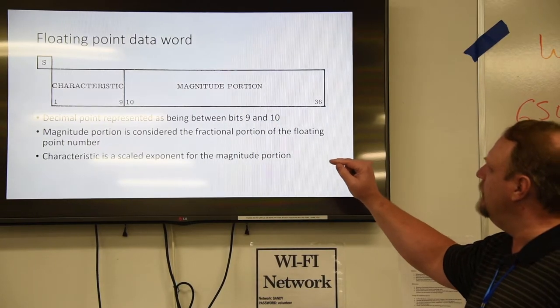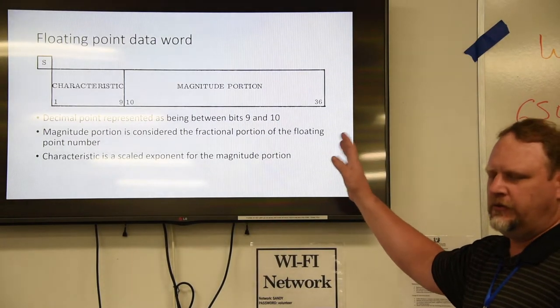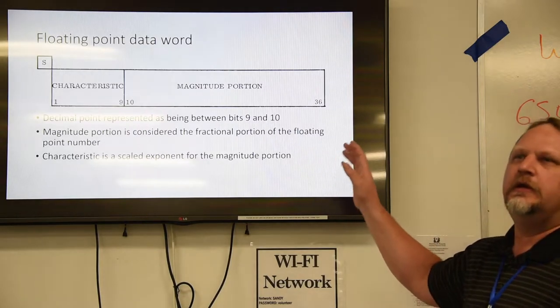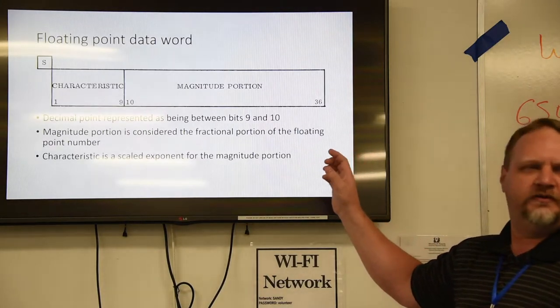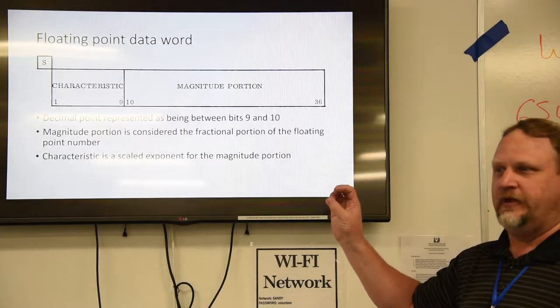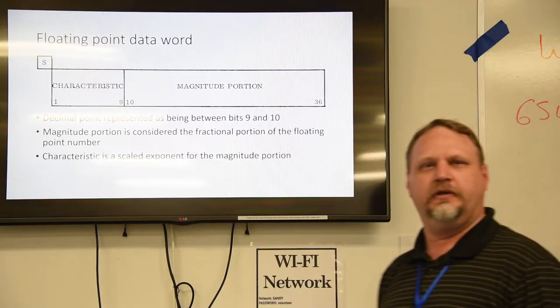But it'll store, I don't know how large of a value, but it will store and work with floating point numbers. Some of the earlier 8-bit processors didn't touch floating point at all. That was up to you: you had to write your own programs to handle floating point. This will handle it natively.